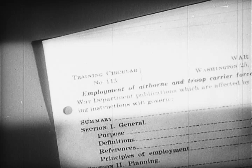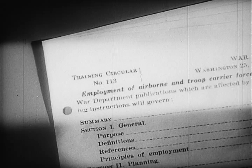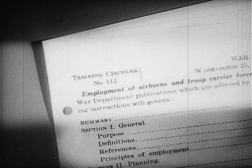And from lessons learned overseas, grew the doctrine expressed in War Department Circular 113, employment of airborne and troop carrier forces. Doctrine was put into practice, and Circular 113 became the blueprint for all future airborne operations.